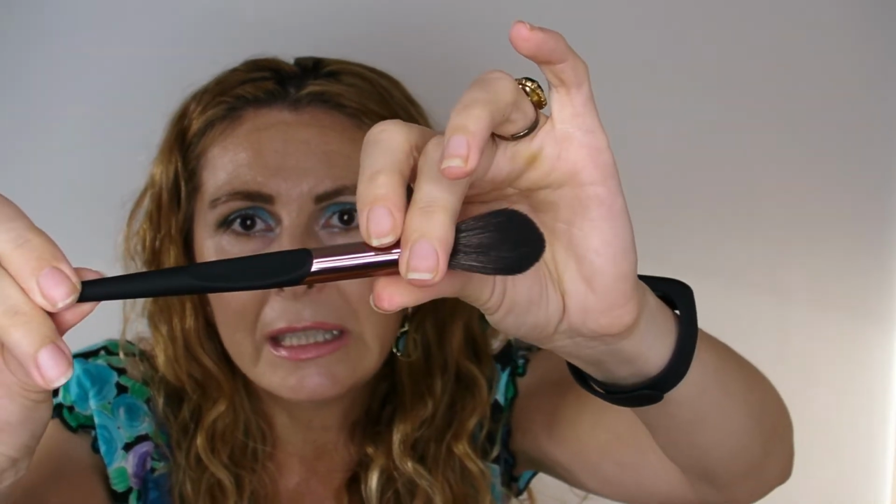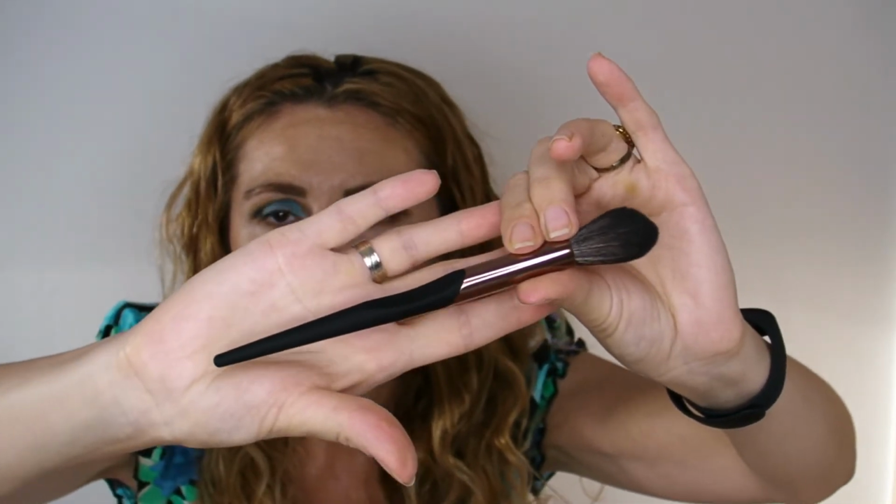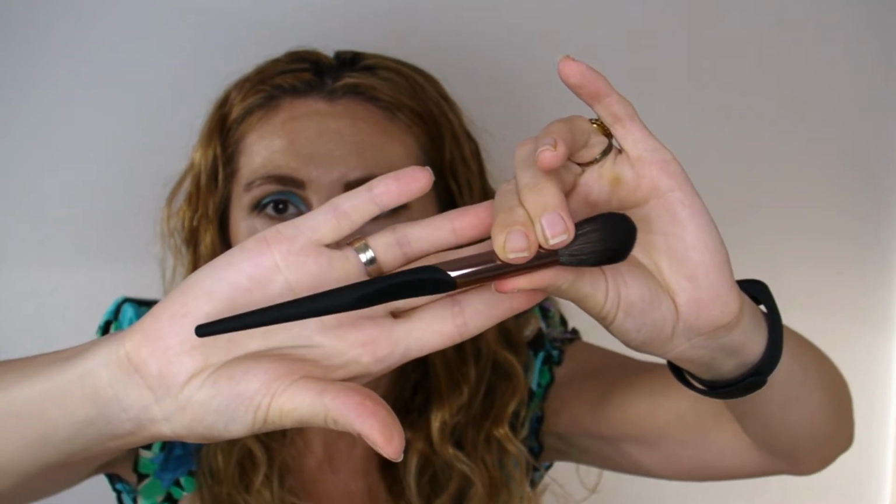Now, let's start with the first product that was the sneak peek for the last month, and this is the actual Luxie brush. And the reason that I opened the box is because I couldn't stand to see this beauty. This is the Luxie brush, and I love the actual handle. I hope you can tell.